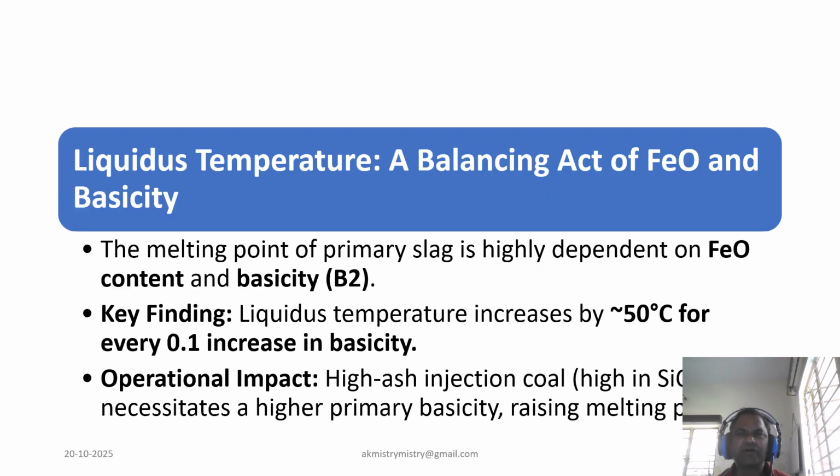The melting point of this primary slag is not fixed. It is a delicate balance between iron oxide and basicity. A key finding for operators is that for every 0.1% increase in basicity, the liquidus temperature rises by about 50 degrees centigrade, and this type of formula can help operators make spontaneous decisions easily.